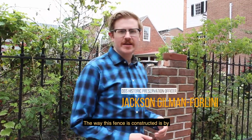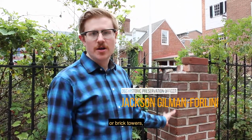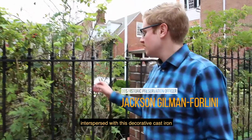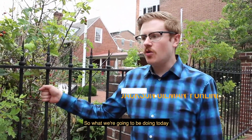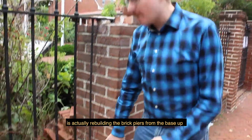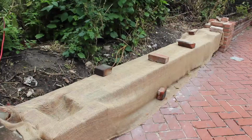The fence is constructed by an alternating pattern of these brick piers or brick towers, interspersed with this decorative cast iron fence section. So what we're going to be doing today is actually rebuilding the brick piers from the base up in those areas where they were destroyed by the car.